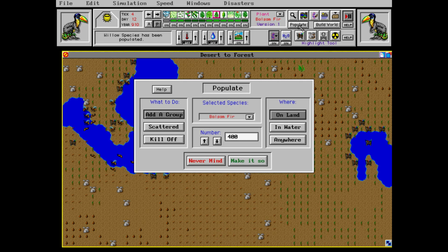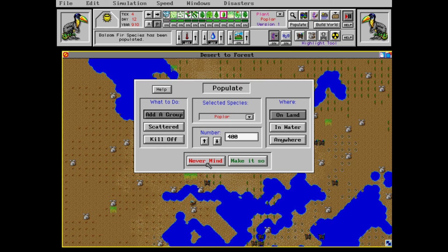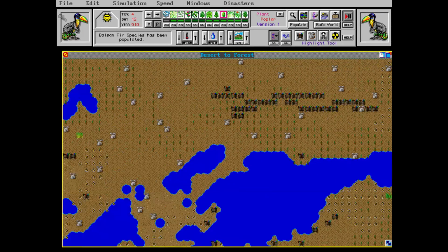Balsam fir, populate, make it so. Poplar. It's kind of hard to do it when there's only 4 types of trees. Populate, make it so. Okay, we're out of room. All right, that's fine. So let's unpause it, and let's watch the magic of Piccadilly Circus unfold before our eyes. Here we go.